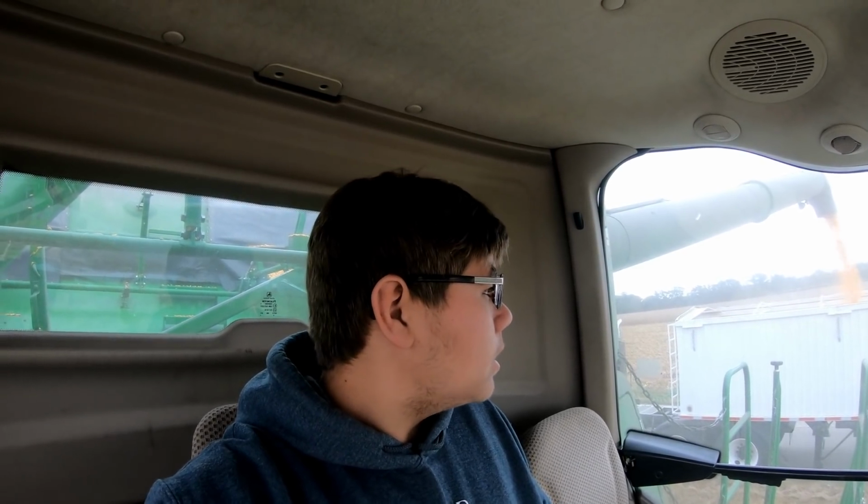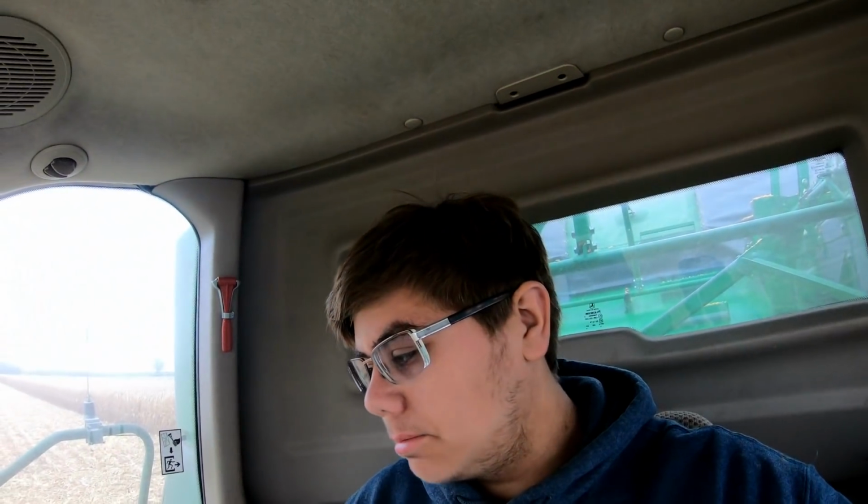I imagine I might end up staying over here because I imagine Dad's going to end up bringing a semi over. I don't know, neighbors are going hard as can be right across the road from us. I think he's running about 6 miles an hour right beside us. So 2 semis, green cart, and 8-row with an 8240 on it. And I'm just over here with the 12-row, picking about the same as what he is without the green cart.